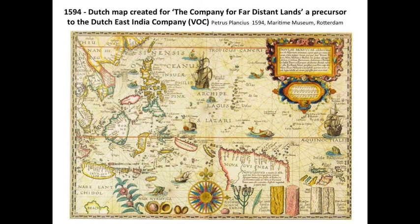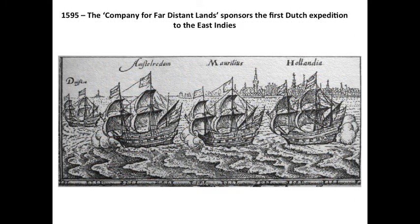So again, we've got Java, Borneo, the strange looking Sulawesi, and of course New Guinea. In 1595, the first Dutch fleet left. So we've got the three major ships, and we've got the brave little Duyfken, or the little dove, which was the scout boat for the expedition. Now it could sail in shallower water, it was a lot faster, and it could bring messages from the flagships to the other ships back and forth. So almost every fleet had its scout vessel to do those things.